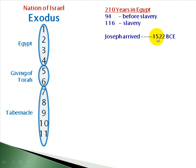Now, Joseph arrived in the year 1522 BCE, and the Exodus occurred in 1312 BCE. So that's the 210 years that we are there. So we get out in the year 1312 BCE. How do we know that there were 94 years of, so to speak, good times before the slavery began? That's because tradition teaches that when the brothers came down, slavery was not to begin until they had all passed away. When all 12 of Jacob's sons passed away, that's when the decree of slavery begins. So the last brother to pass away was Levi, and when he passes away, that's 94 years into the 210 years. So when he passes away, we have 116 years left for the slavery.